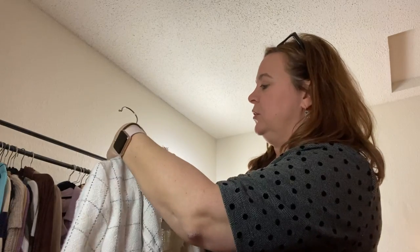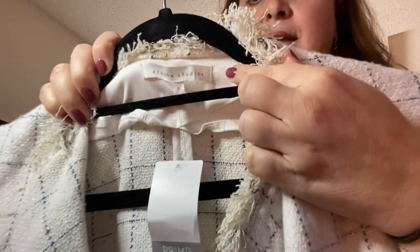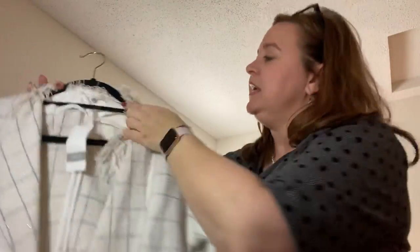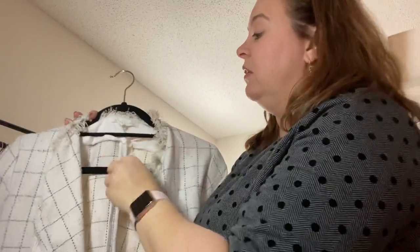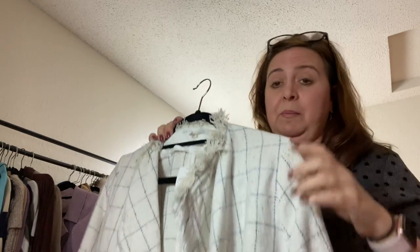Okay, so this is a newer to me brand. It's Atoff Studios. It is a size small, and you can see it's new with tags, which I don't find a lot of new with tags things at the bins. If I do find something and it's cute, you can bet I'm gonna pick it up.